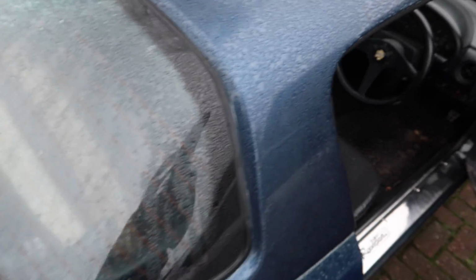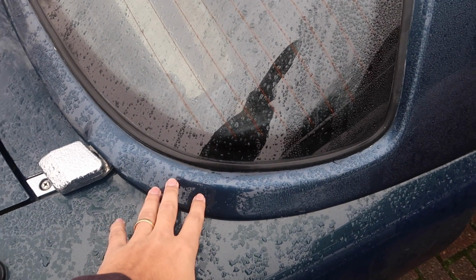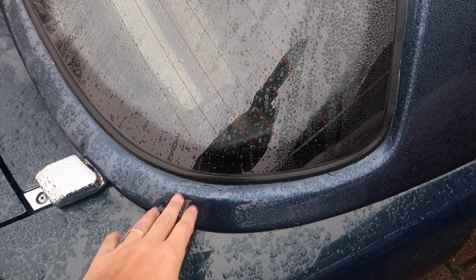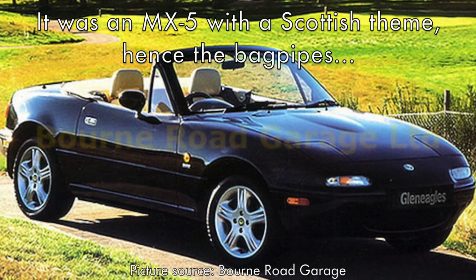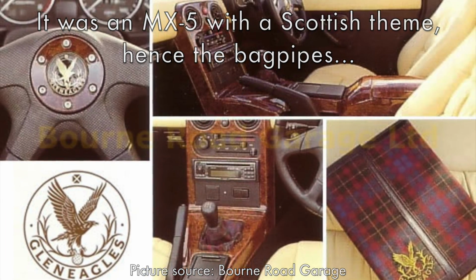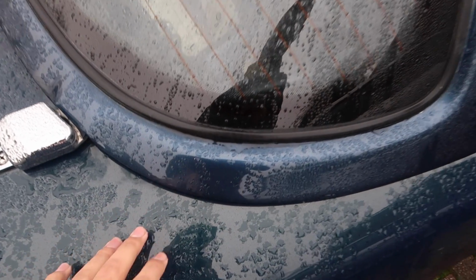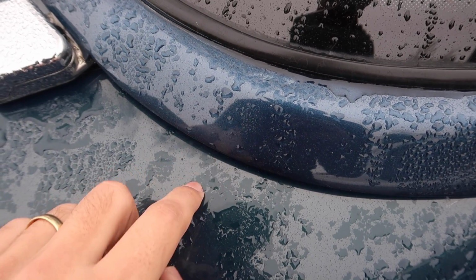So let me climb out of the car. You'll need to bear with me because I've got my phone here. I need to pop it in my pocket. So yes, when I bought my MX-5, it came with a hardtop, although it's not originally from this model. This hardtop is from a Glen Eagles, which was a limited edition. It is finished in Montego blue, but you might be able to see the actual shades are different, which is weird because they are meant to be the same colour.